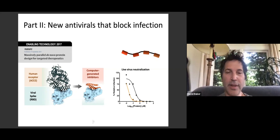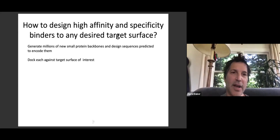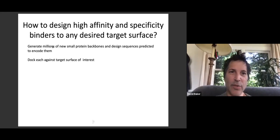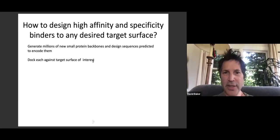This is one of those basic questions I brought up earlier. How do you design high affinity and specificity binders to any desired target surface? We've been working on this over the years, and in the approach I'm going to describe today, we take advantage of the fact that we can now design literally millions of small proteins on the computer that are likely to fold as designed. Then we essentially dock each of these against the target surface of interest.